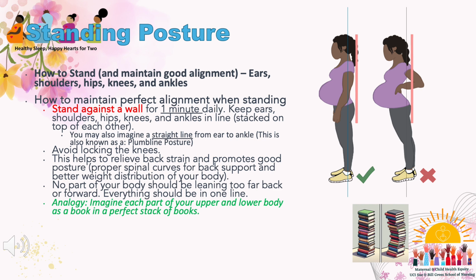Imagine each part of your upper and lower body as a book in a perfect stack, with no part leaning too far back or forward. The goal is to keep everything in one straight line, promoting a healthy and comfortable standing posture.